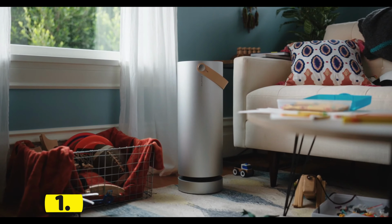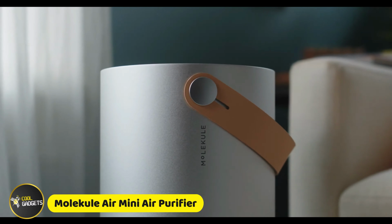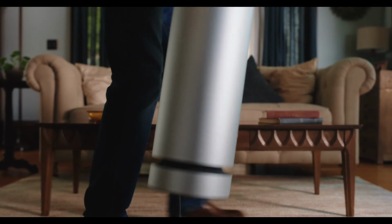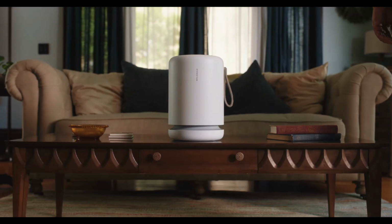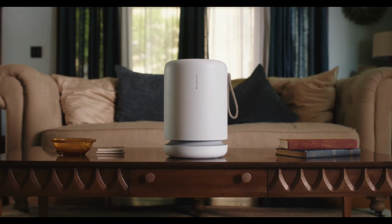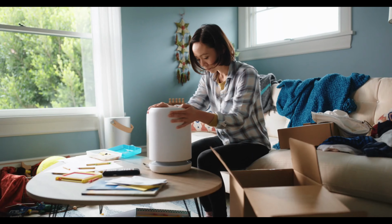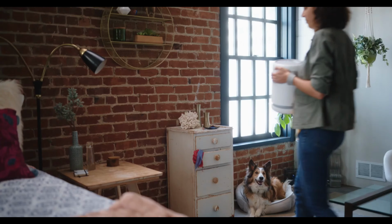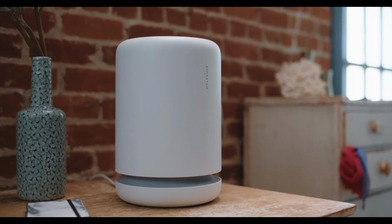Molekule invented the world's first air purifier to safely destroy pollutants, the Molekule Air. Now, meet Molekule Air Mini, bringing the same breakthrough technology to smaller spaces. Designed for small rooms such as offices or kids' bedrooms, Mini brings the power of Molekule to the whole home.